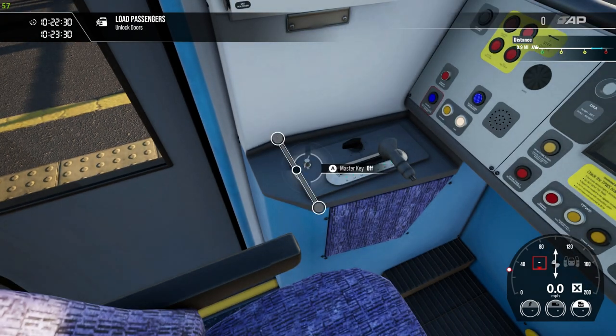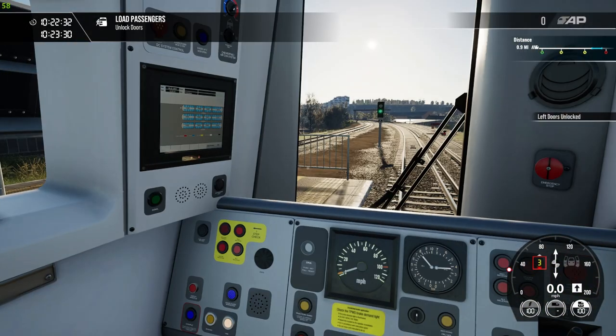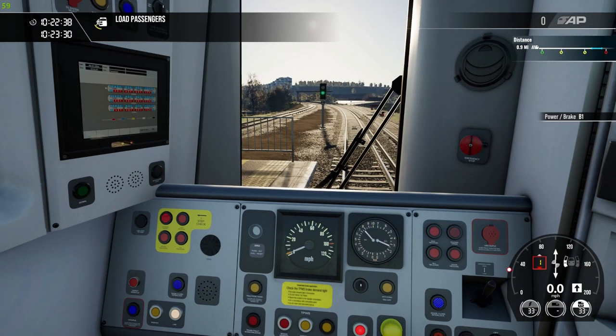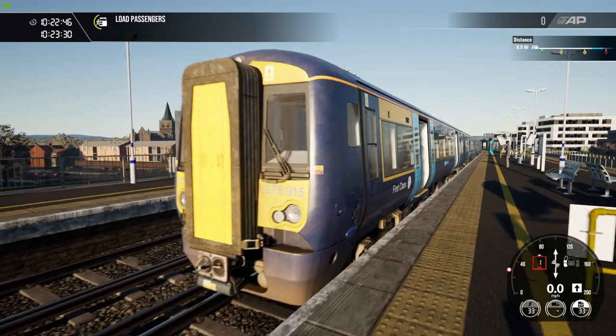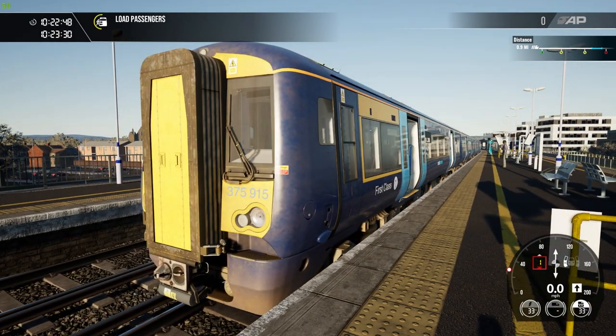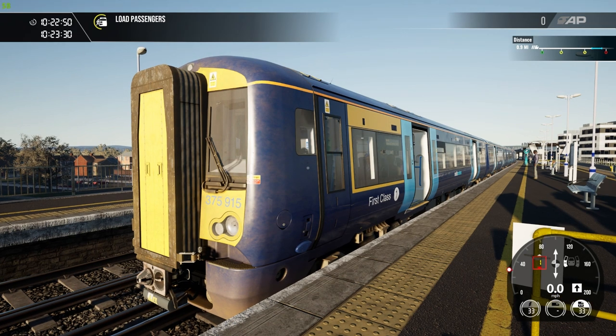Where's my key? There it is. Open the doors. Turn the brakes down, loading passengers. Let's go and have a quick look at the train, shall we? So this is the train we'd be driving today.